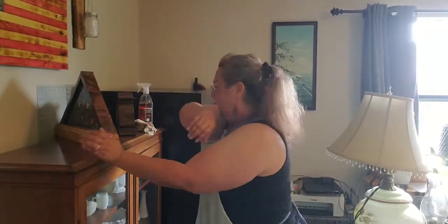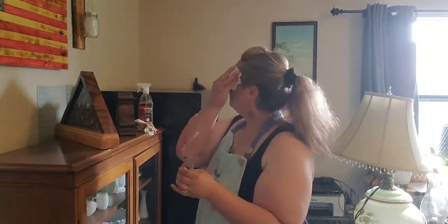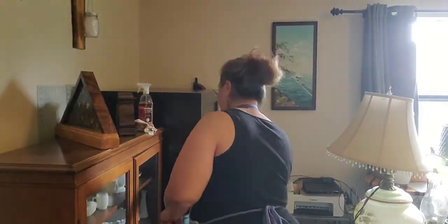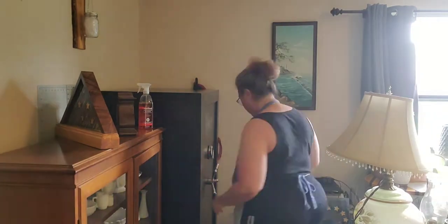Okay, so finish dusting off the top of the safe, moving everything else, and it was very hot that day, so yeah, the hair got even higher.